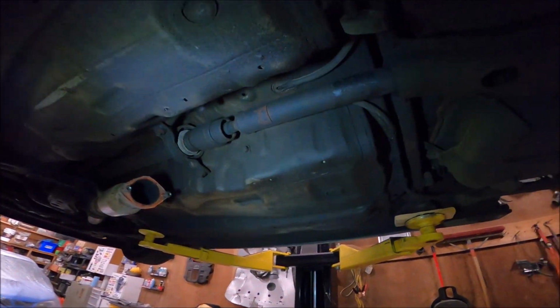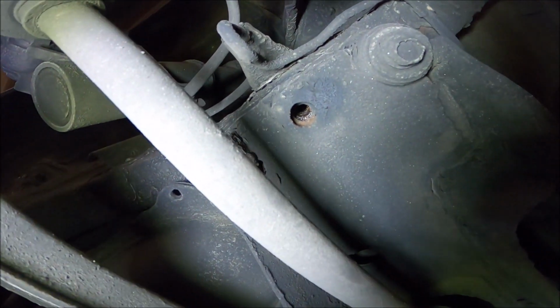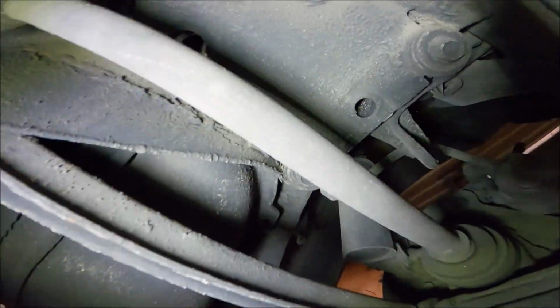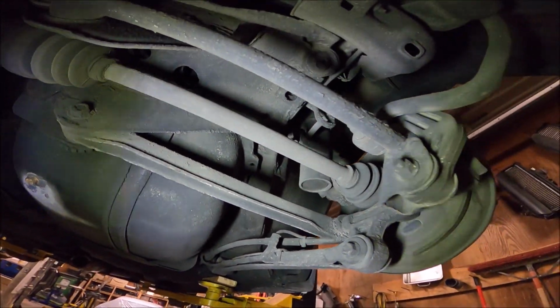Looks like my camera died getting the cap back off there. But now that some time has gone by, you can see my penetrant is making its way through the center hole there. And you can see it up in there, so hopefully it made its way to the bolts and it makes them come out a little easier.